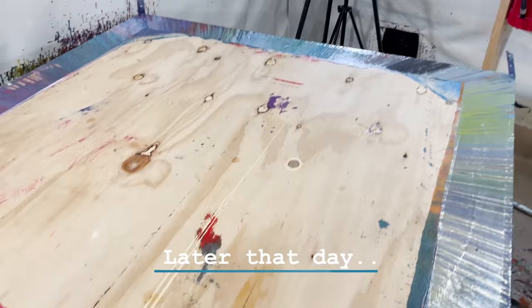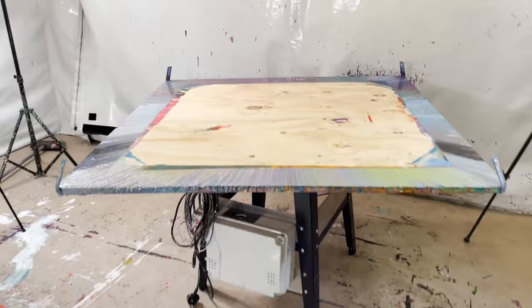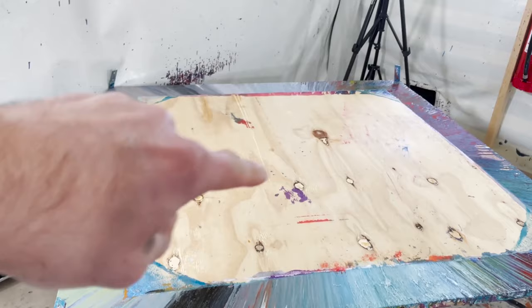Here's the other thing, I've just pulled out the spin table as well because I've also got another client's painting to work on. So look at that bad boy, I'm gonna plug that in and get that rotating. I don't need to fly any paint off the sides. This is purely gonna be something to rotate around because I need to get some circles.